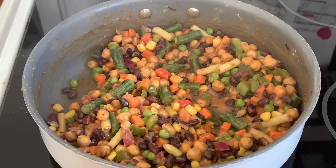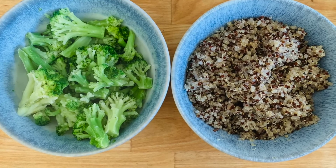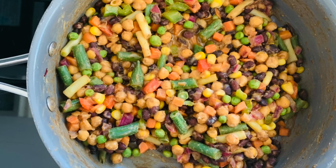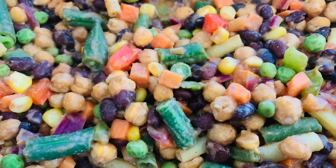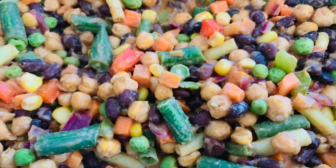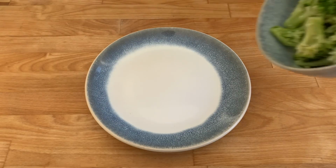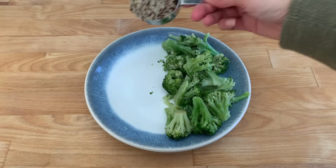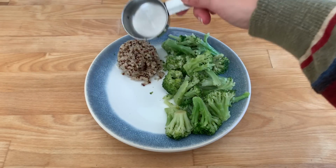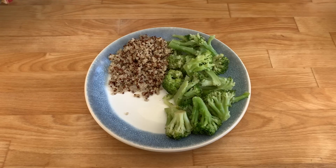I'm going to warm up some quinoa and some frozen broccoli. All right, I'm going to go ahead and put together my plate. I'm starting with some broccoli here. Next, I'm adding some quinoa. And finally, I'm going to add some of that bean and veggie mixture.